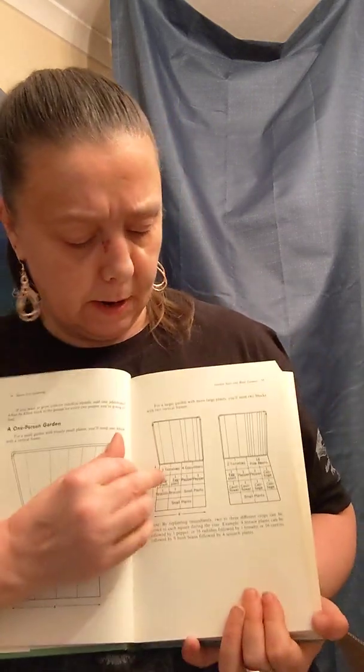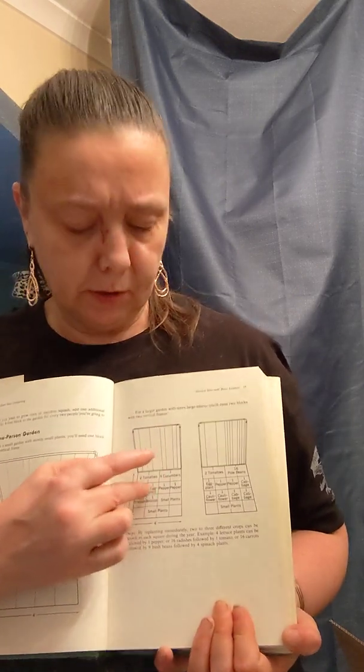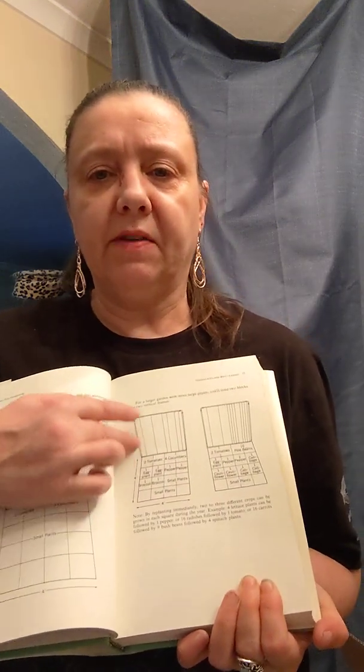But here's one that kind of lays it out. This line, of course, is your vertical. So you've got your tomatoes and your cucumbers, vines going up. And then here, he's got eggplant, peppers, broccoli, small plants. But that kind of gives you an idea. In this book, he goes into detail and explains how far apart you want certain vegetables and whatnot.